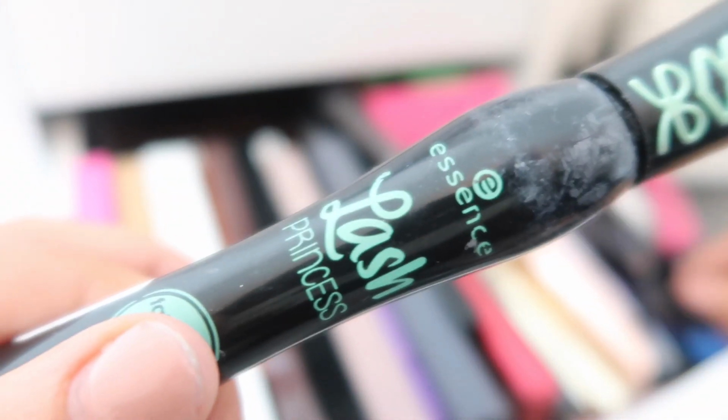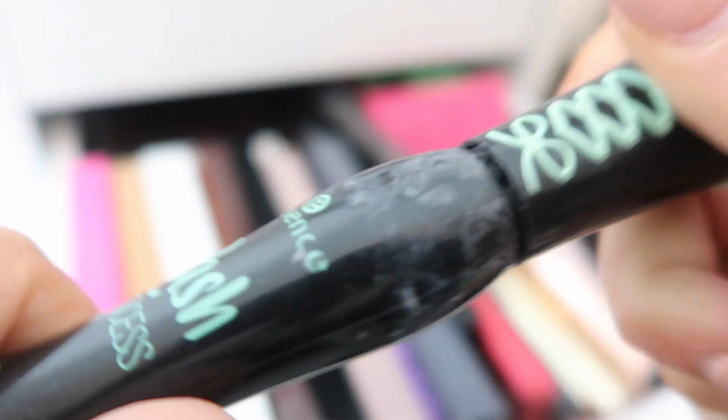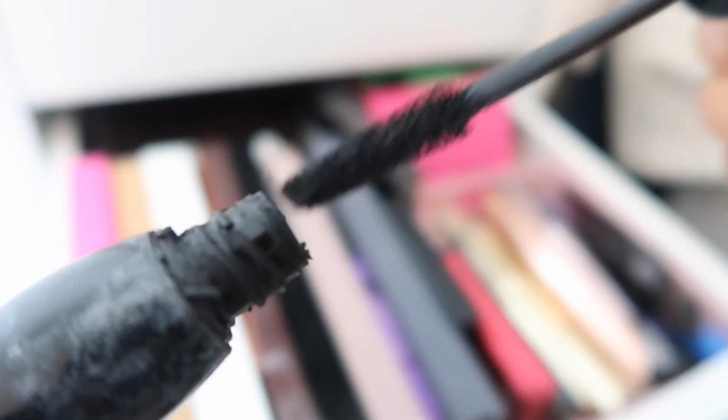This is the Essence Lash Princess Mascara. This is really good. This is drugstore, and I think it's something silly like about £3. I have used this a lot, so this is what the wand looks like for that one.